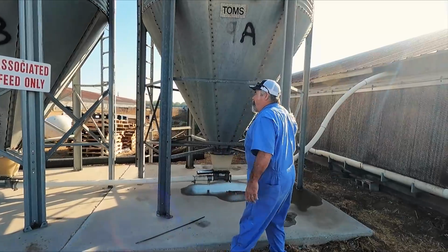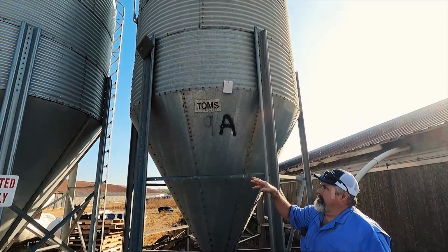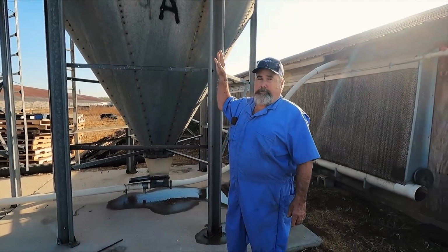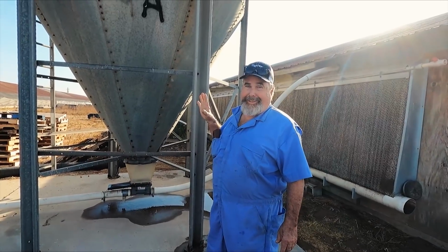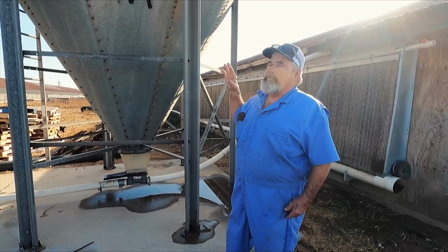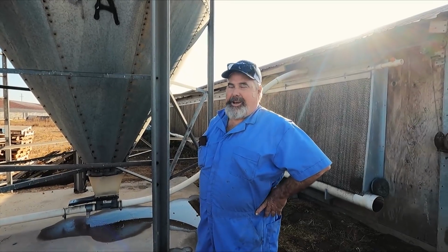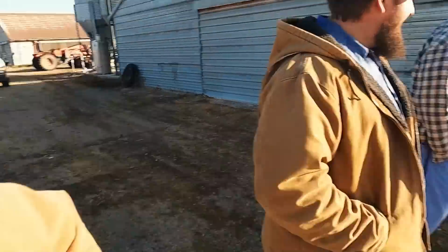Each one of these holds about 14 tons of feed. When they're fully grown, sometimes you almost have to have both of them completely full just to make it through the weekend. Towards the end, sometimes we'll be going between 60 and 70 tons of feed a day out here. They're hungry little buggers, and it all goes through that little tube.